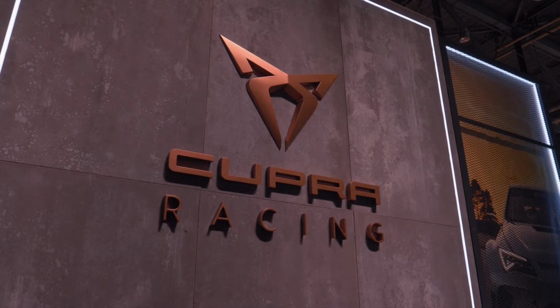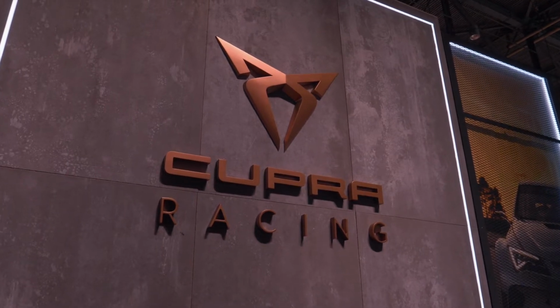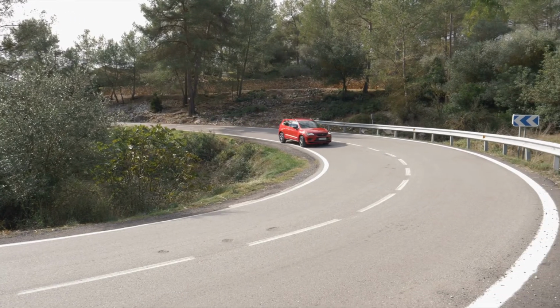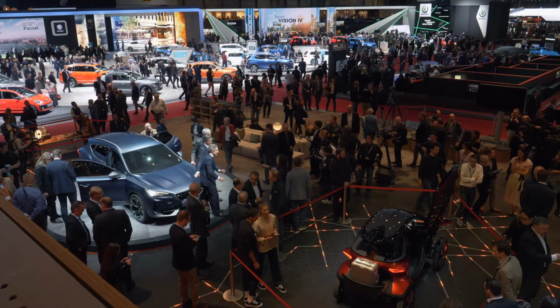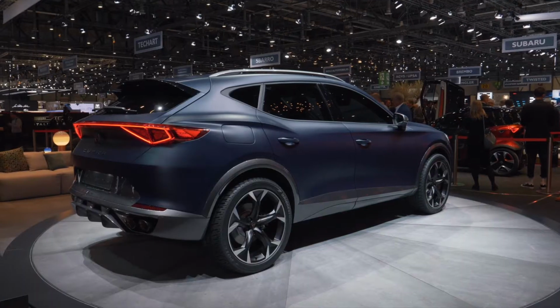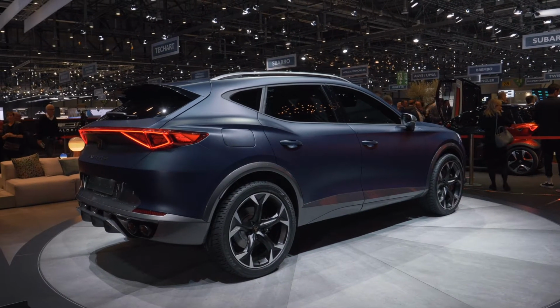About a year ago, Seat introduced its new performance brand Cupra. And shortly after the brand's first production vehicle, the Cupra Ateca, rolls on our roads, Cupra is showing a new concept in Geneva. The Cupra Formentor is a mix of an SUV and a sports car. So now I found the head of design of Cupra, the new Seat performance brand.